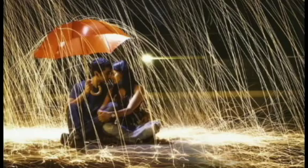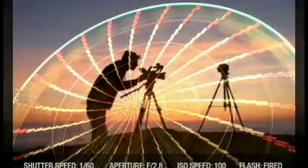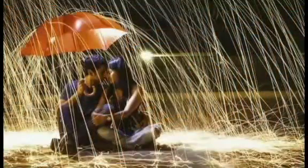Number 6. Experiment with shutter speed. Don't be afraid to play with the shutter speed to create some interesting effects. When taking a nighttime shot, use a tripod and try shooting with the shutter speed set at 4 seconds. You will see that the movement of the object is captured along with some light trails.